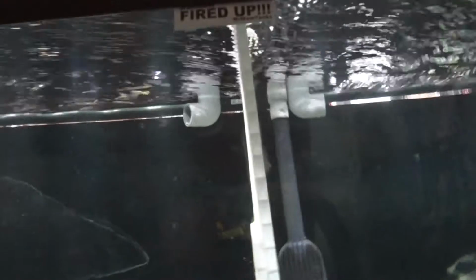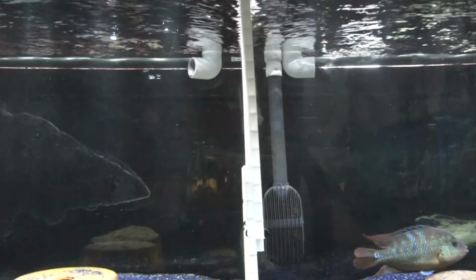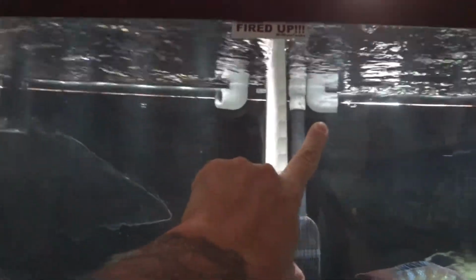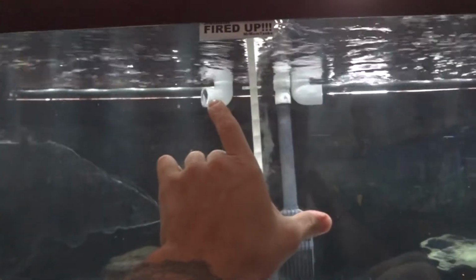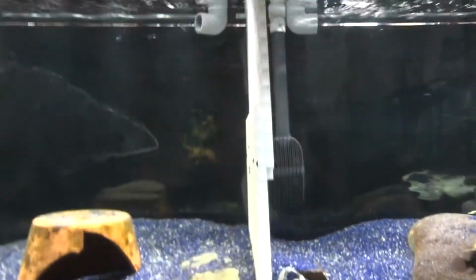And that's the returns. I replaced the returns and the tubes on the FX5s. I really didn't like them. I went with clear so I can see through them and know when they're dirty, and a little bit easier to clean. And the reason these are like this is because I have attachments that I made to make full-length spray bars, but since I added the sump, I had to take off one, and it didn't look right over here, so I just went like that. And I can turn these any which way I want, so I can direct the flow.